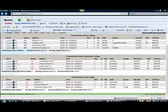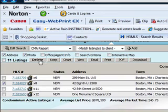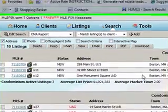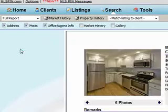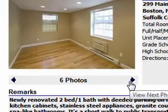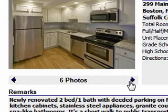RyanCavinoRealEstate.com, bringing you the Charlestown, Mass condo market update for the week ending February 2nd. So we have 3 new properties that came on the market. 299 Main Street, Unit 5, which is a renovated 2-bedroom. Looks like it might be a basement or a grade and below grade unit.